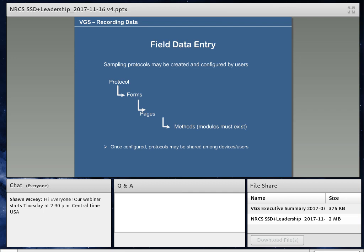Once configured, those protocols can be shared among other users and their devices so that you don't have to recreate them for every user. So for a particular area, a particular need, a protocol is created. Once it's developed, it can be handed off to everyone else and they can put it into VGS and use that exact same protocol, including the lists and options that are needed to record the data.